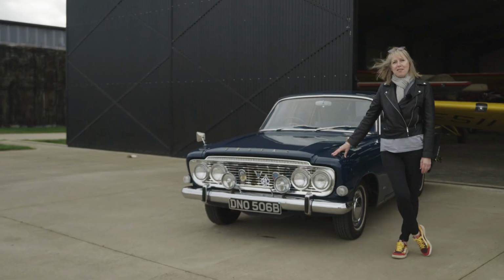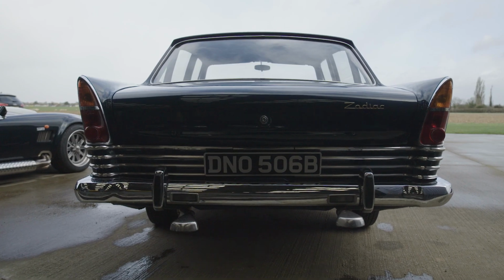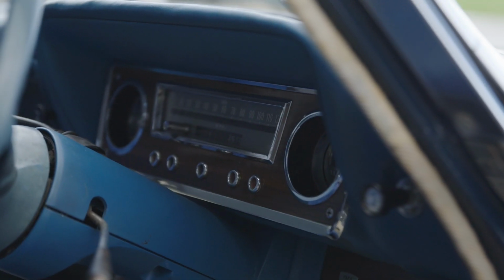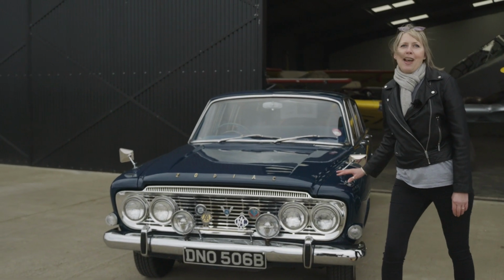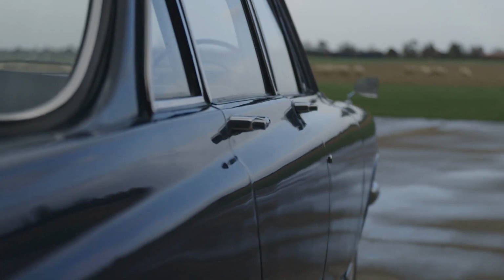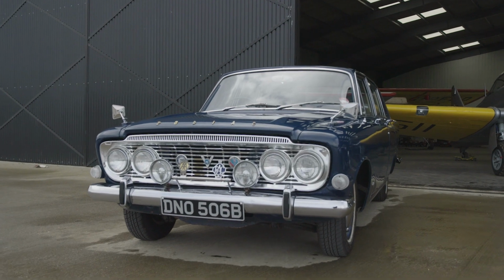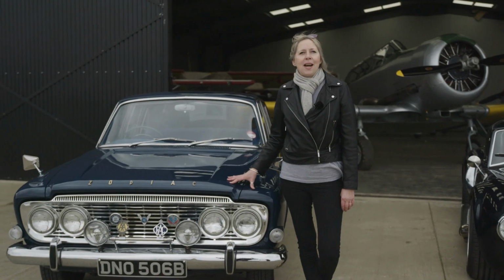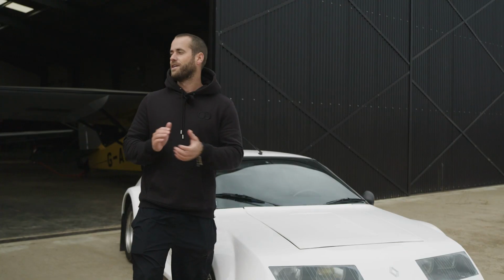So here we have this beautiful 1964 Ford Zodiac. Absolutely stunning. Right up my street. Absolutely love this car. It's my top pick out of the auction, so I had to come down, drive it, have a little look. Look at those tail fins. Look at that lovely narrow C-pillar on the car. Bench seats, 2.5 litre 6-cylinder engine. Would just go cruising down any road. Absolutely beautiful car. Thank you very much, Sarah.